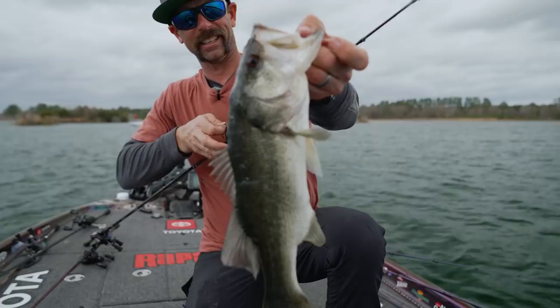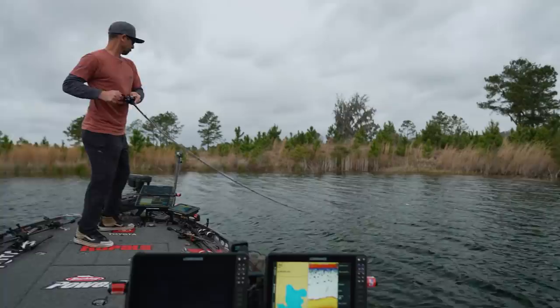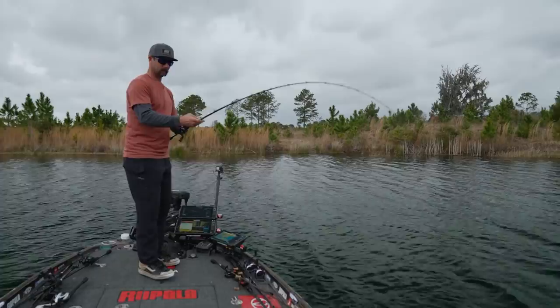Look at that thing, he's emaciated. You're thin. She'll weigh 3 pounds. You weigh a pound and a half. They said it's a new lake, so it's a lot in that same size. There goes my bait.